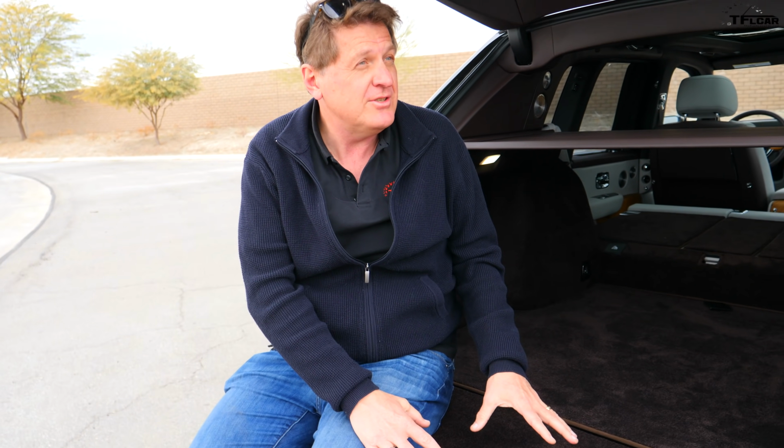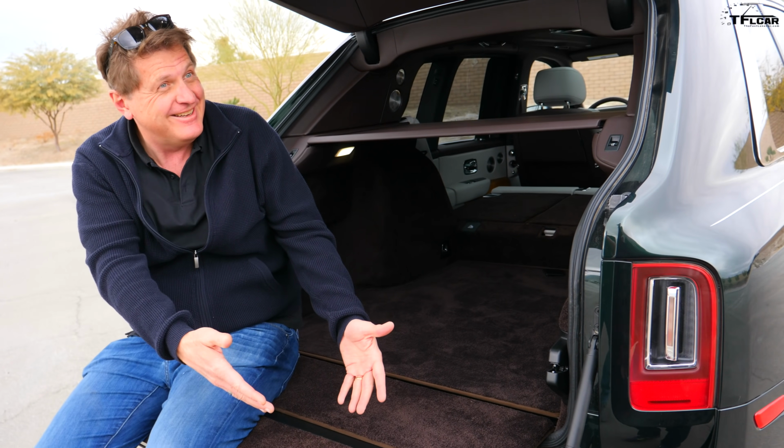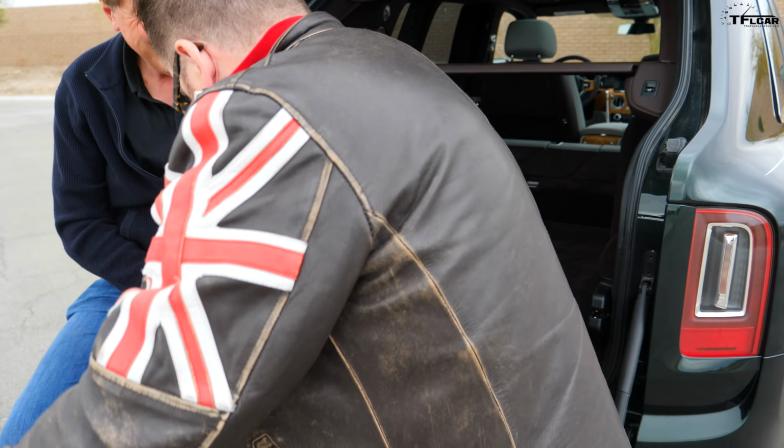Since this has air suspension, when you open this back, it actually lowers itself so that even you, my friend... Oh, can I get up? Yeah, can easily... Look at that. And it holds a lot. 2,000 pounds.